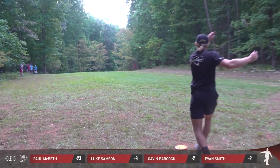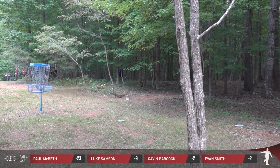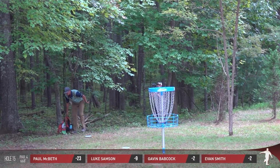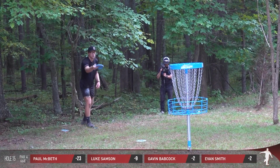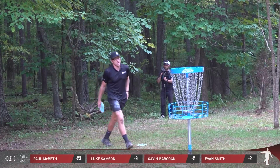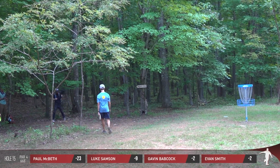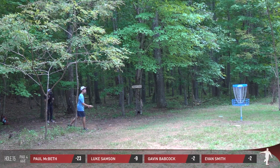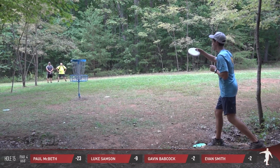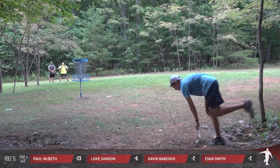Gavin looking to get up and down for his par here. Oh, he really got behind that one. Yeah, a little long, but that'll be fine. Yeah, it always makes it easier when you just throw it on hyzer. Another one just right side for Luke. Solid putt for Gavin. Bit of a tester here for Evan. Oh, man. Just kind of yanked that one a little bit.